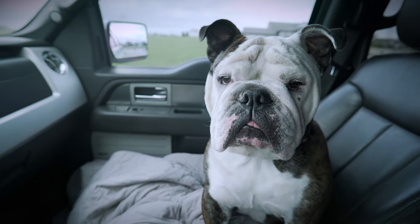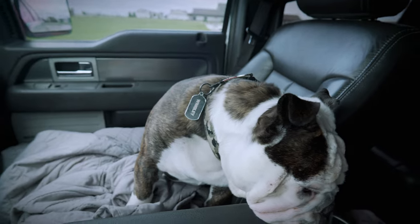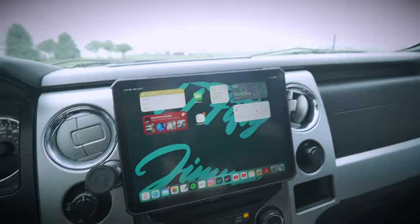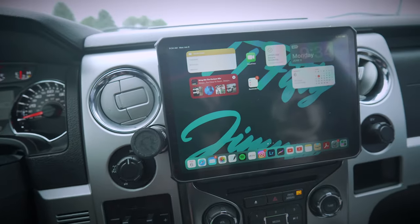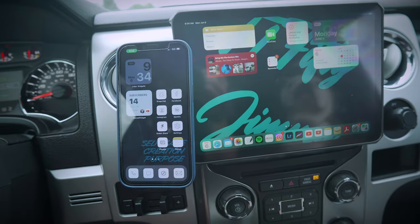Wrigley, so far, do you think the iPad dash mount is worth it? He still doesn't know. He's not sold on my review. Alongside the iPad mount, I do have this magnetic mount for my phone, which has a magnet in the back. Throw it up, and boom.